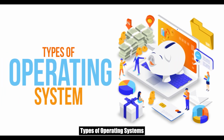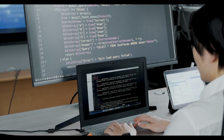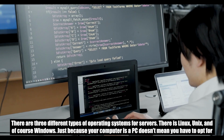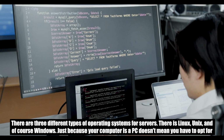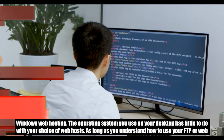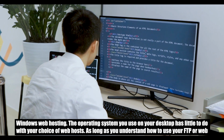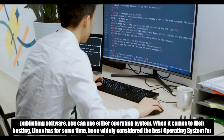Types of operating systems. There are 3 different types of operating systems for servers. There is Linux, Unix, and of course Windows. Just because your computer is a PC doesn't mean you have to opt for Windows web hosting. The operating system you use on your desktop has little to do with your choice of web hosts. As long as you understand how to use your FTP or web publishing software, you can use either operating system.